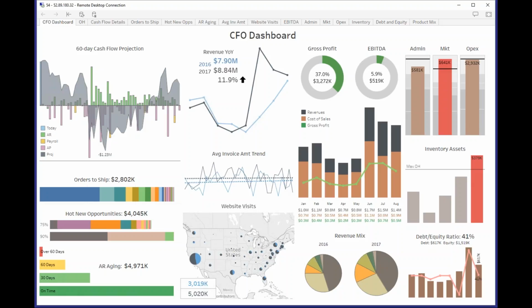And to me, this dashboard is impressive. First of all, it's kind of busy. Yes, when you look at it the first time, it's kind of busy. But keep in mind, it's a focused dashboard for a person who looks at this every single day. So eventually it becomes simple as you look at the same thing over and over and over.